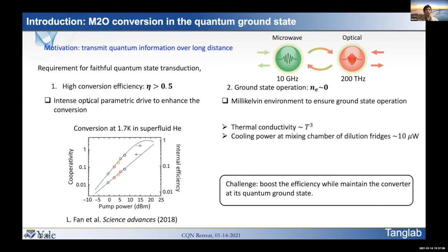For the first one, an intense optical parametric drive is routinely required to enhance the conversion, as shown in our previous work. As we can see, when we increase the pump power, the conversion efficiency also goes up. But unfortunately, this work was done at 1.7 Kelvin, so it's not at its quantum ground state.